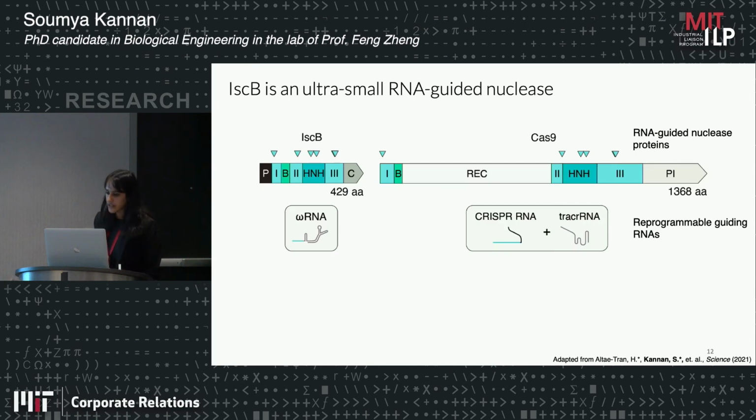So again, overall, we found that ISCB is a much more compact RNA-guided DNA nuclease than Cas9. And it also contains these two distinct nuclease domains that act to cleave each different strand of the DNA, and therefore has similar functional properties to Cas9. It's also active in human cells, so with some further engineering, we hope that it has a strong potential for therapeutic development for applications where Cas9 might be very difficult to deliver.